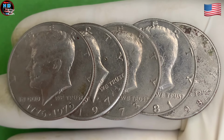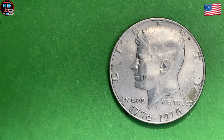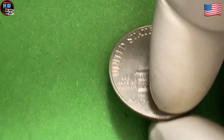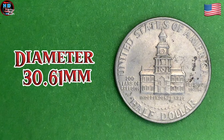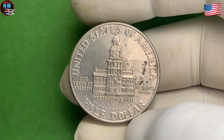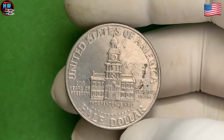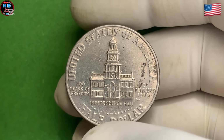So let's jump in. Top 1. The United States Kennedy Half Dollar, minted between 1776 and 1976, is a coin that holds both historical significance and tremendous value in the world of numismatics. While it was first introduced in 1964, the 1776 to 1976 edition has become particularly special among collectors. These coins celebrate the nation's bicentennial, marking 200 years since the signing of the Declaration of Independence, and as a result, their importance stretches beyond just their metal composition.